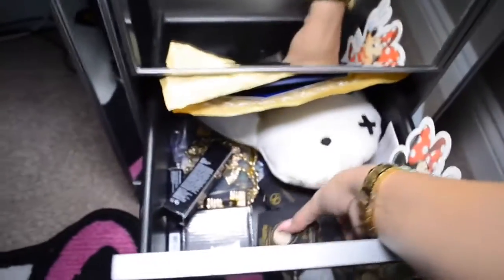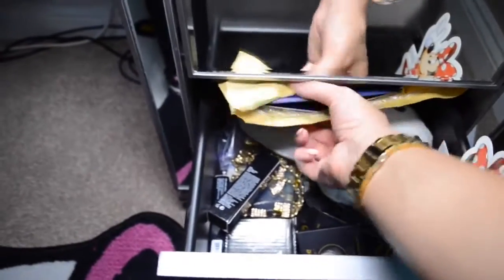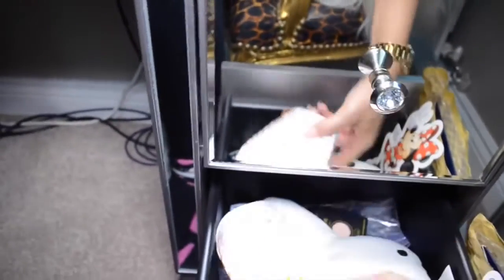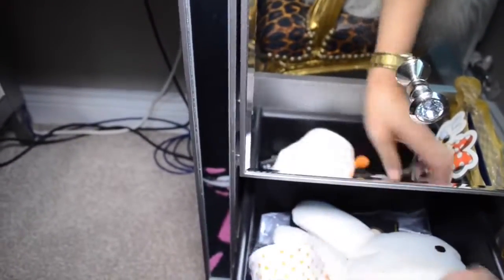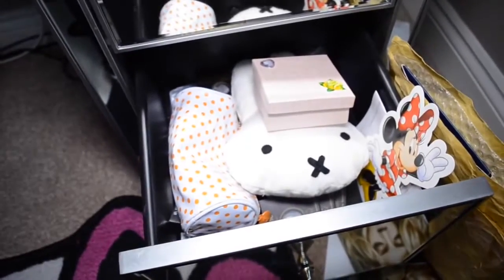What else have we got? Oh yeah, we've got Luxy Beauty makeup, and this is basically what Evie sent me. That's her parcel there, and I like to keep everything that she sent me in one place. Then that's again from Ali, and that's from another fan. So that's everything in there, and as I say, I like to keep all of my fan stuff together.